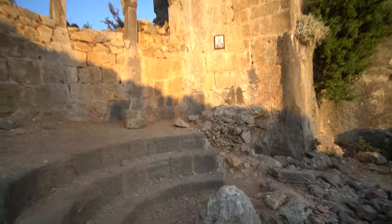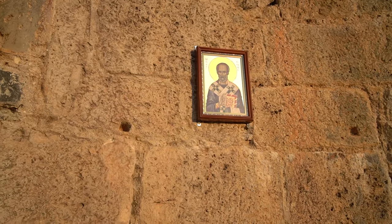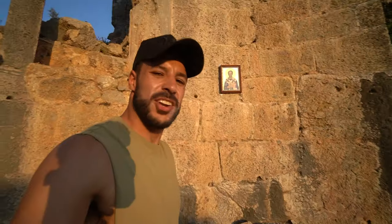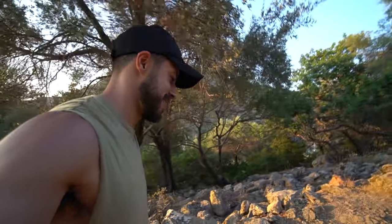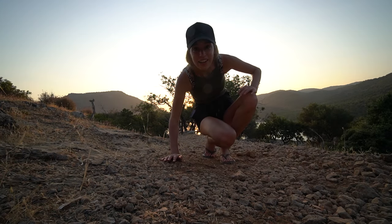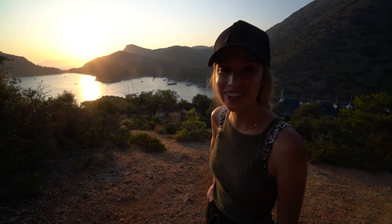Check this out. They've got a picture here of Saint Nicholas. I don't know exactly how he looks, but I think because this is Saint Nicholas Island, this has to be him. I'm wondering if the sunset view is going to be as amazing as all these structures. Because I, for one, love history and I love architecture. And over here, I'm getting all of that. But I also love sunsets too. Well, let me tell you, flip-flops are not actually that bad for hiking. This view, wow, it's incredible. I can't imagine how it's going to look at the top.